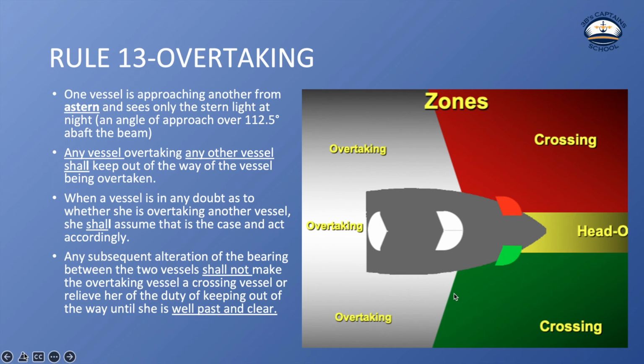During the day, I'm just going to have to estimate here, but if I'm approaching from an angle greater than 112.5 degrees from their bow, which is where you see those side lights, then I'm in an overtaking situation. When I'm overtaking, I'm the give-way vessel. I have to stay out of the way of the vessel I'm overtaking, and they're the stand-on. So I'm back here where my cursor's at, I'm overtaking, and I'm overtaking all the way until I'm completely past and clear of this vessel.